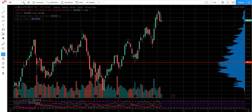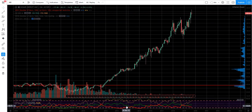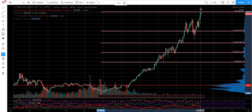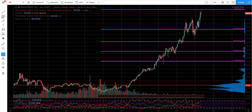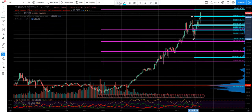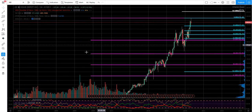Sometimes TradingView doesn't like to save charts, and I do not know why. So, sorry about this. Just put a quick retracement here on HD, the all-time, then we can do a secondary from that spike down in December into the high. We'll call it blue, and then we could put an extension on that range. Okay. Looks like we should be good.